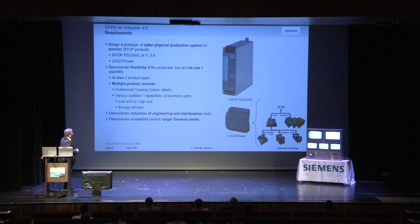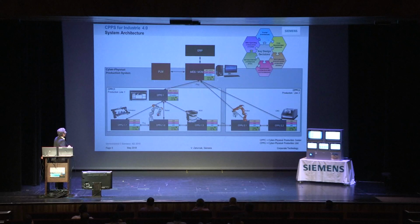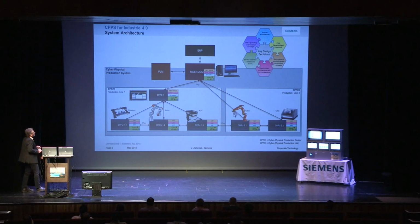One important goal was also that we demonstrate the scalability of that approach. If you have a couple of machines, it looks like, well, this can work, but maybe if you have hundreds and hundreds of machines, will the system work? Everything is decentralized, everything is going down on the shop floor. More or less the ERP systems and other systems are only involved in getting the request to produce something, and the machines do the rest themselves.